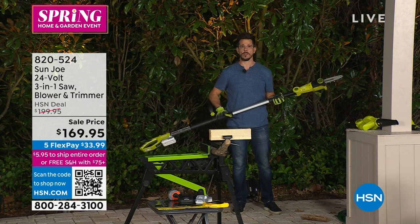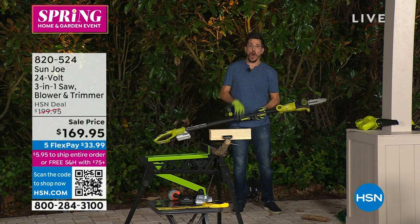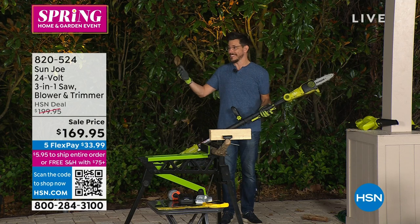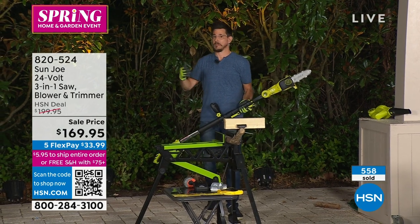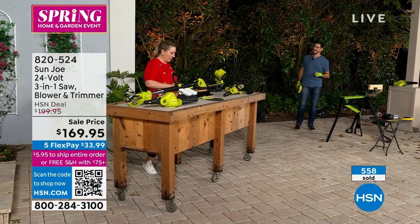And you know what else? You don't need to go knock on doors and borrow other people's tools. You don't need to go to the big box store and pay extra money for all three separate tools. Get this, get our Sun Joe. It's like three tools in one. And like Helen's been telling you, the batteries are huge. We love our batteries because they're great. They're long lasting, they're eco-friendly, and they work in all those other tools. So to me, this is a no-brainer. To me, this is the time to jump in, get on board here.